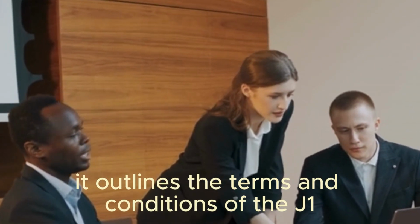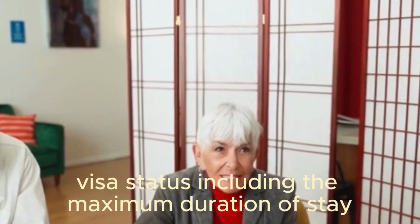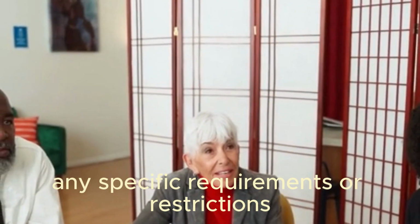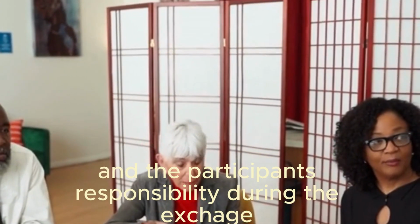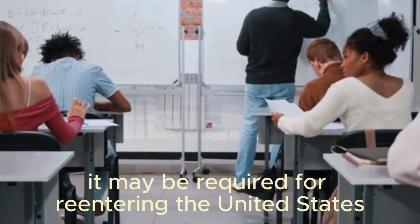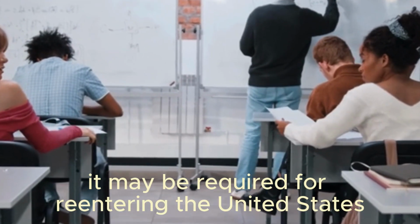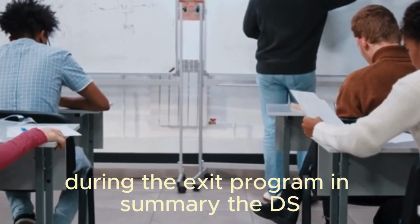It outlines the terms and conditions of the J-1 visa status, including the maximum duration of stay, any specific requirements or restrictions, and the participant's responsibility during their exchange program. Number 6, travel and re-entry. It may be required for re-entering the United States after temporary travel abroad during the exchange program.